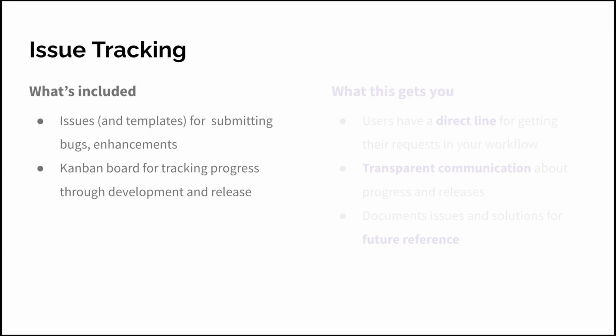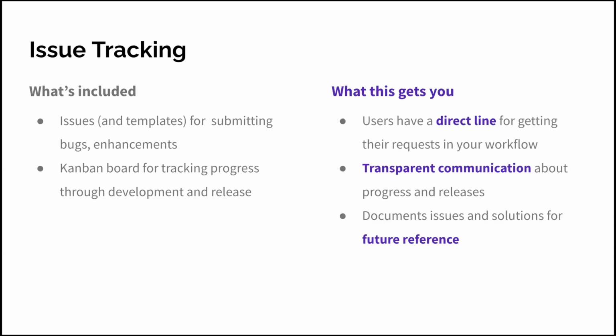And then finally, issue tracking, just basic things like having issues to submit bugs and enhancements and some kind of progress tracker. We used to use some kind of Kanban board. Next slide. Big thing, users have a direct line to your workflow.